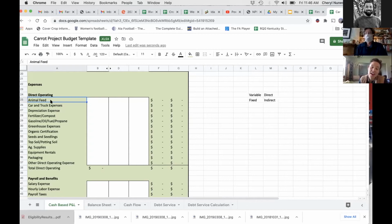So if I were doing my animal farm budget, I would say that animal feed is probably fixed and direct, because you're basically giving all of the animals the same amount of feed. There are formulas that convert specific quantities of feed to specific outputs of certain animals. So maybe it's not perfect, and animal feed isn't the best example to start with.